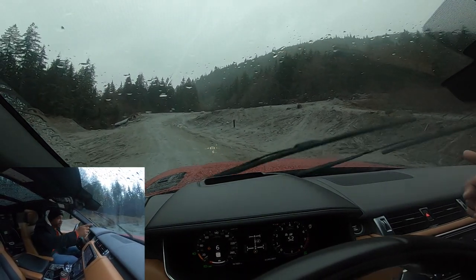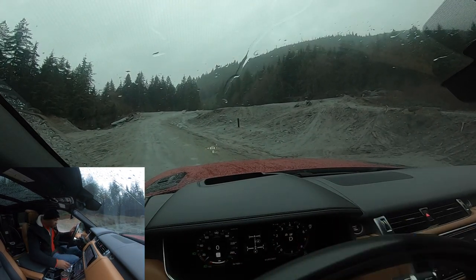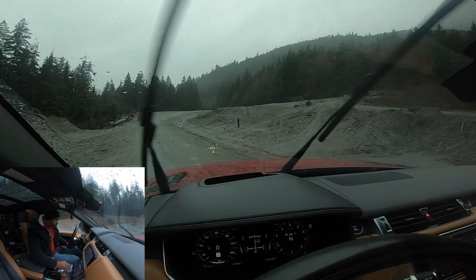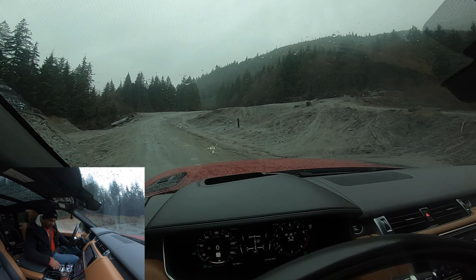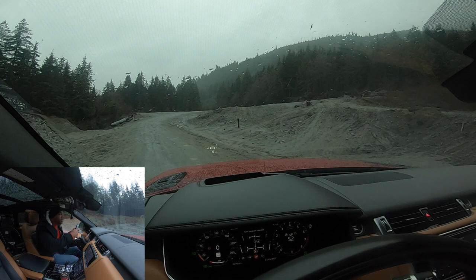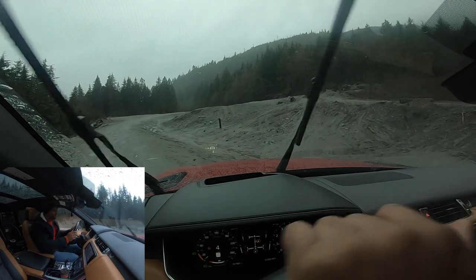Let's go climb that. So what I'm gonna do is put this into low range. Have a sip of coffee. Drive. S2. I'm gonna put this on the sand mode. Oops, that's gonna be way too fast. And we're gonna climb the center.